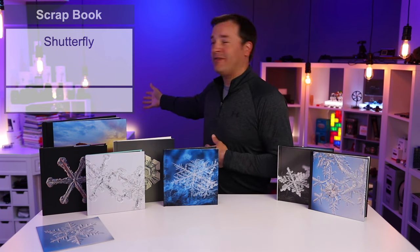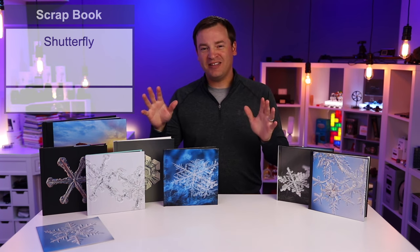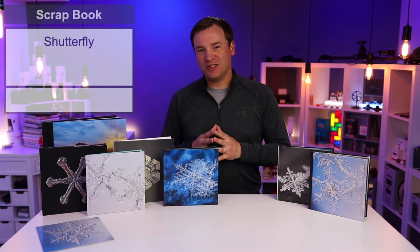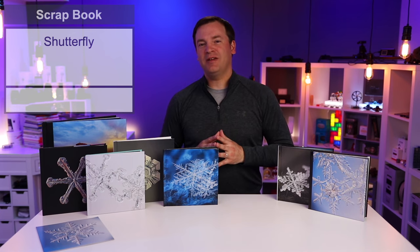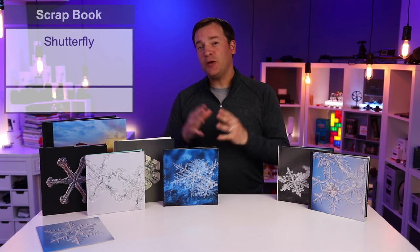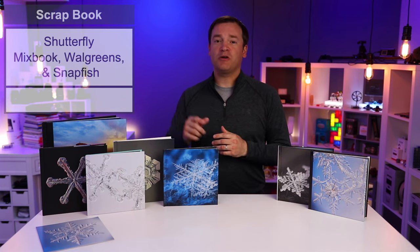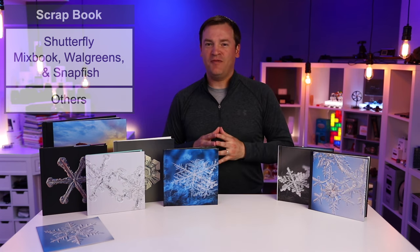And the third, which is the scrapbook, I would go with Shutterfly and continue going with Shutterfly as we have for 40 plus books. The options there, they're just great. It's vast. It works well. There are some little hiccups that we get annoyed with, but Shutterfly has been a constant good source for these books. Followed closely behind Mixbook, Walgreens, and Snapfish, and then the other ones beyond there. You can look at them if you're interested.